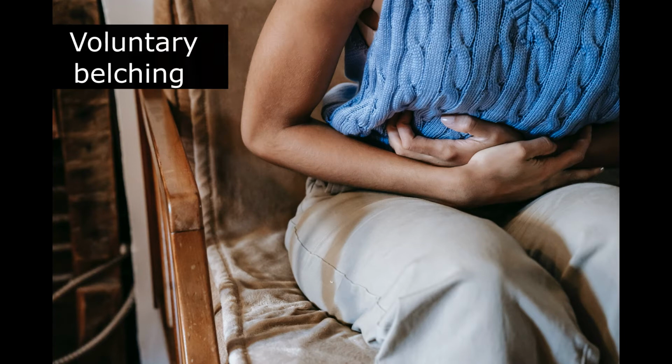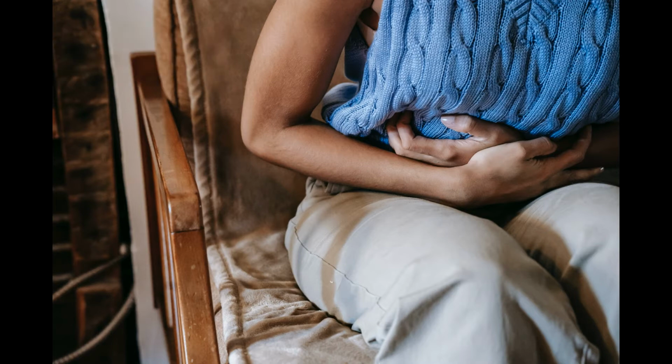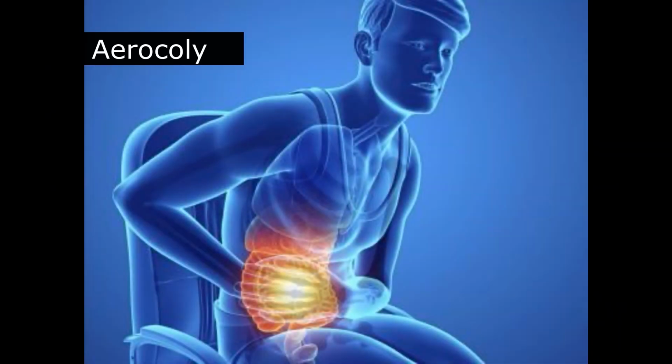Sometimes, the patient causes voluntary belching, which, if it relieves him momentarily, only maintains aerophagia. The volume of exhaust air was less than the volume of air initially swallowed to trigger belching. Aerocoly: air travels through the intestine from the pylorus. The intestine is bloated, painful.